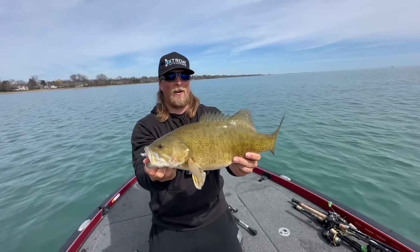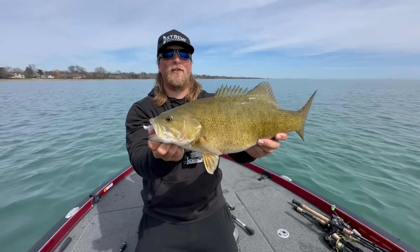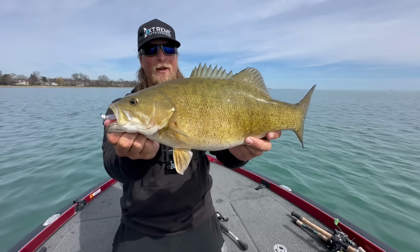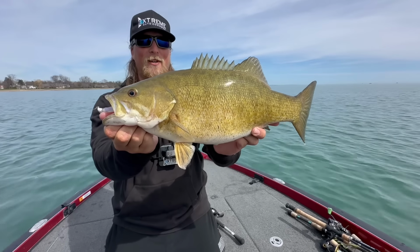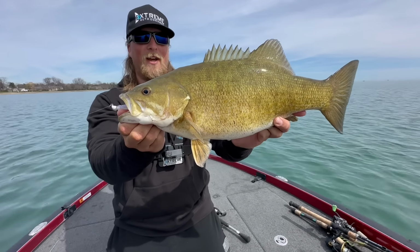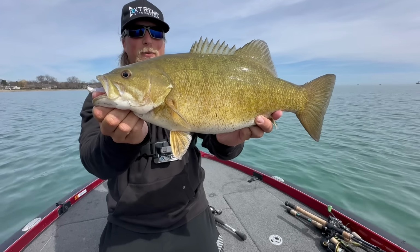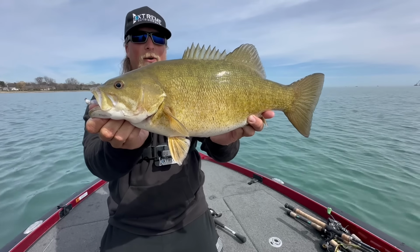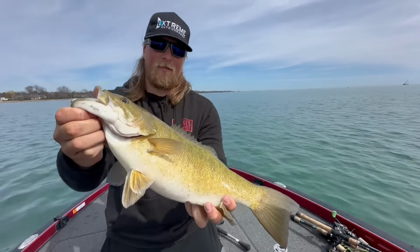I love getting out here. You don't always catch monsters, but when you do, it feels good. And that is a freaking pigosaurus, like my dad always calls them. But definitely a really good smallmouth. It's just super fun fighting these big ones. I guess everyone feels like a big one until you see them out here. Just because these smallmouth are so aggressive, they fight like crazy out here. But definitely a fat one too.